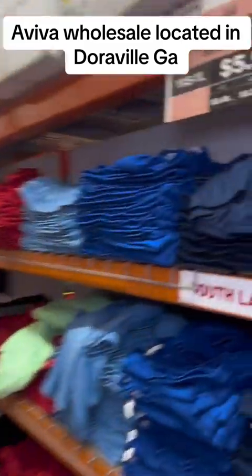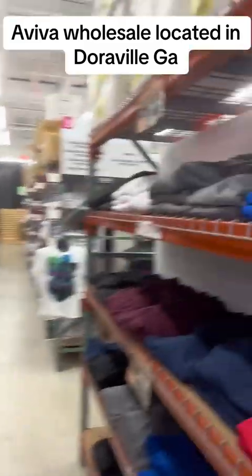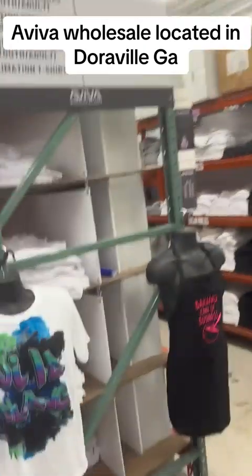The only thing I don't like is that they have the music playing and I can't, you know. They have shorts. I'm telling you, y'all better bring y'all friends in here. They got everything. All colors. Baby, I'm in shirt heaven. They got uniform shirts, you know, for jobs and stuff. Look, taking care of business. I love it.